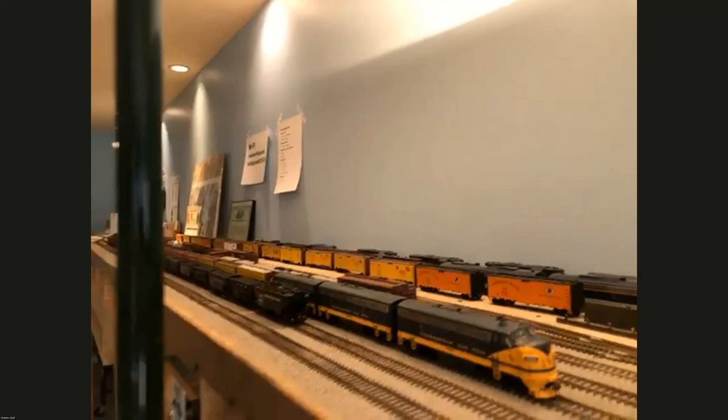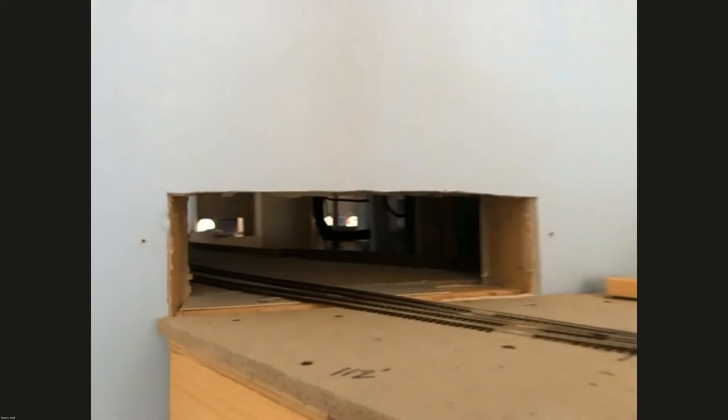Goes through a utility space. The cat has figured out that it can get through the utility space.